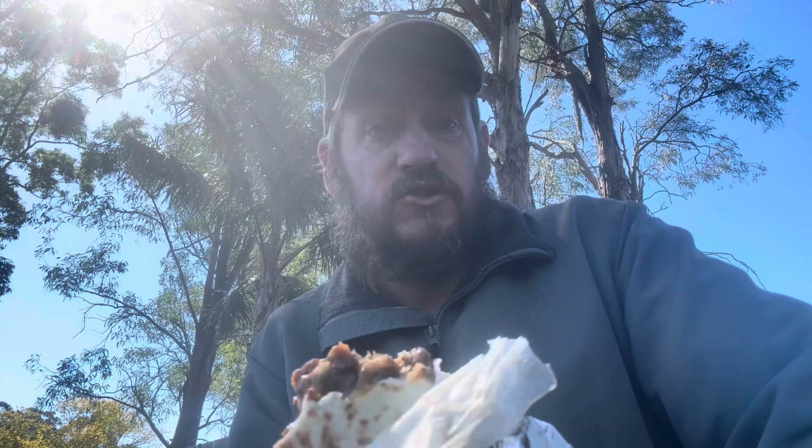So, size and the price, absolutely chock-a-block full of lamb, heaps of salad, nice salad, fresh salad. The sauce is nice. Yeah, I can't fault this, it's getting a 10 out of 10, just like the other ones did.